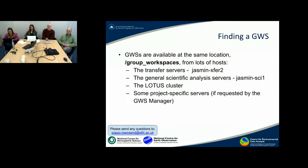One of the key things that we do to make things easy is we always mount these group workspaces under the same location on all the machines. So it's always under /group_workspaces/jasmin/specs. It will be the same on the transfer servers, the generic servers that you log in to, and the LOTUS cluster to do batch processing. It's all going to be the same, and we try to keep it consistent so people can find things.